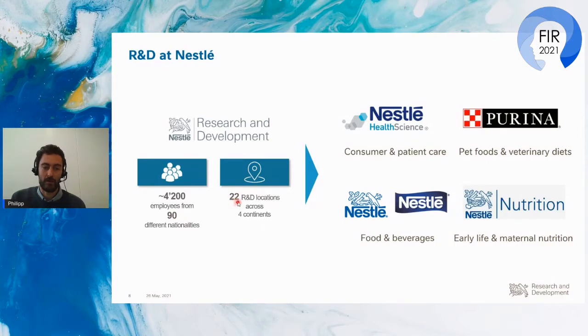We're spread out over four continents and 22 R&D locations, which includes everything from research centers to innovation hubs and product technology centers. And so you can imagine research and development a bit like a biotech company in an ecosystem of different companies, because the needs of the different Nestlé businesses are quite different.